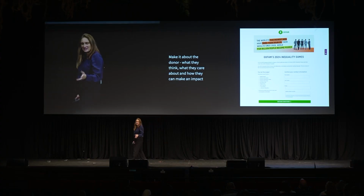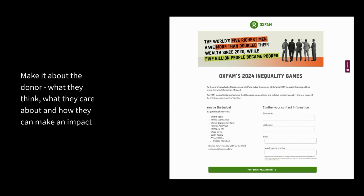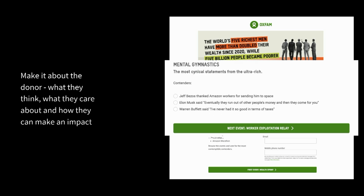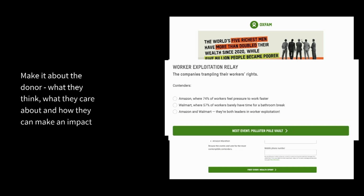This is an example of Oxfam. I think it's really interesting because they take away the idea of, okay, this is what we're doing and you should believe in us. They're saying, hey, we've got a quiz for you. And they ask a series of questions like the billionaire who has grown their fortune the fastest, or the most cynical statement from the ultra-rich, and so on. They're giving their prospects the power to choose. At the end of this, they're going to reach the conclusion that this is a great place to donate to, that they should invest in this. But they gave them the choice first.